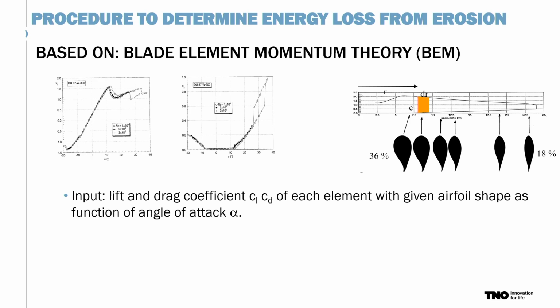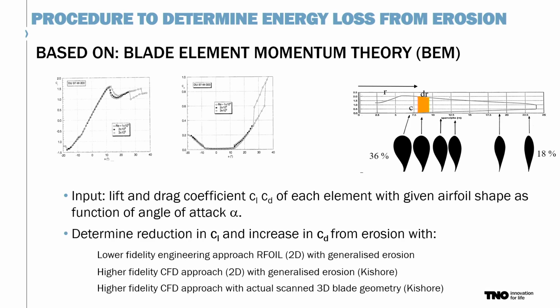But that part we will not talk much about because that's very standard, such a BEM theory. We sometimes even ask students to make their own BEM method, and they can do that very easily. The challenge lies in the determination of this reduction in lift coefficient, the reduction in CL, and the increase in drag coefficient, the increase in CD, from erosion. And for that, we tried 3 different approaches. The first one is what we call a lower fidelity, so a bit more global, with more assumptions, less accurate, but very fast. An engineering approach where we use a program which is called airfoil, and a generalized erosion.